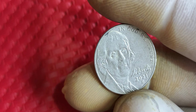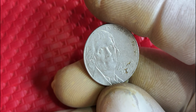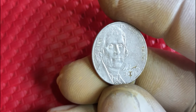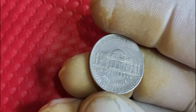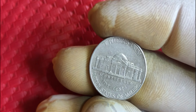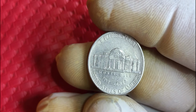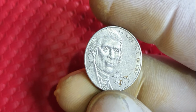We're diving deep into one of the most unexpected coin discoveries, a 2006 P Jefferson nickel that's been sold for a jaw-dropping $1.7 million. You heard that right, this humble nickel could make you a millionaire. So, what makes this ordinary-looking coin worth such an extraordinary amount of money? Stick around, and let's explore.